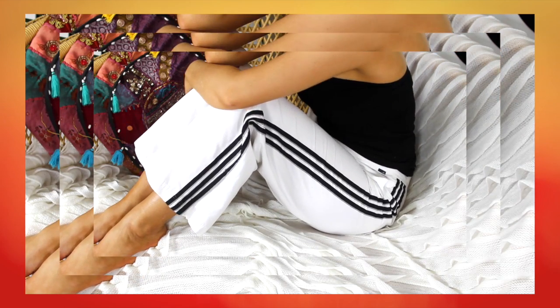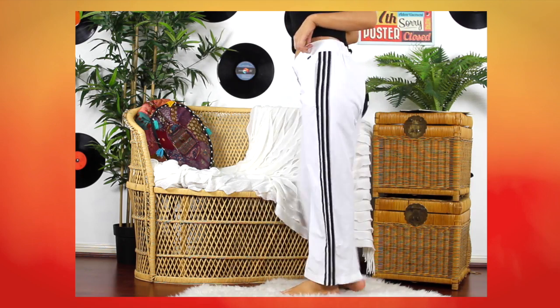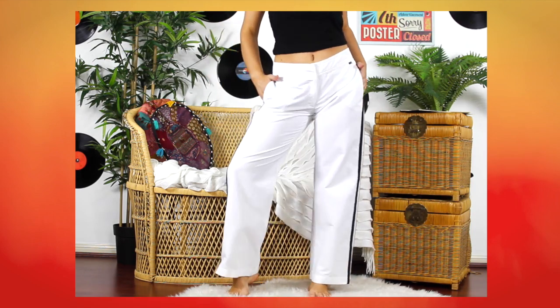I will admit that it'll take some getting used to wearing a low-rise sort of pant. I am usually all about the high-waisted everything, but hopefully I can find some inspo from Rihanna and Bella Hadid, who absolutely rock the hell out of this style.